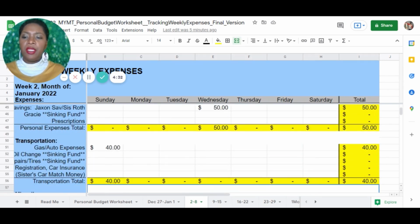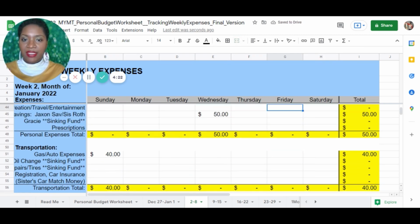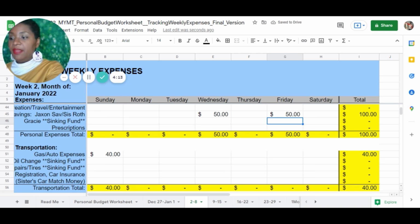I know a lot of people don't understand tithing, but it's just something I believe in. And so we do it no matter what, and God blesses us. So $22 came off from tithe. The next thing I did was I put money in the kids' savings. So that's $50 because that's my commitment to them.